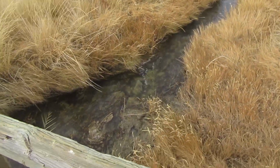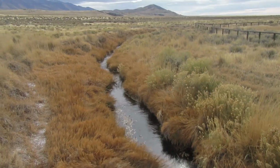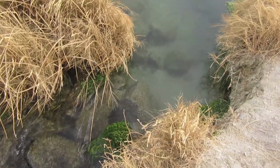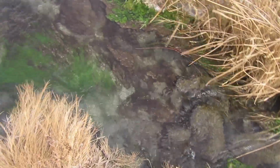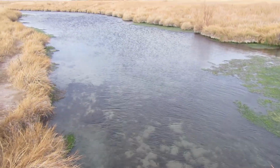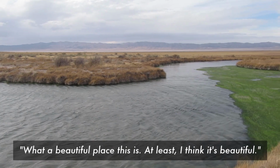Also, this is supposed to be a hot spring, or warm spring. I think it's like 70 degrees year-round. It's 66 degrees Fahrenheit outside right now, so not that big of a difference, but still interesting. Beautiful place this is. At least I think it's beautiful.